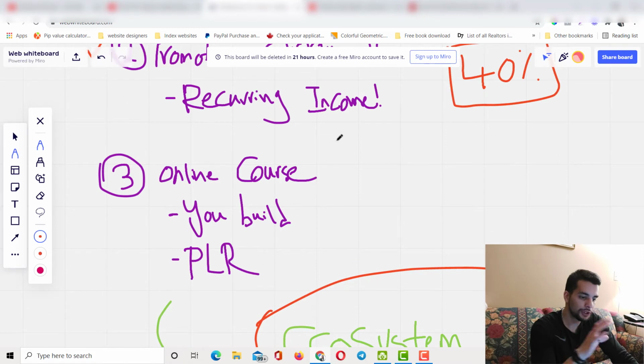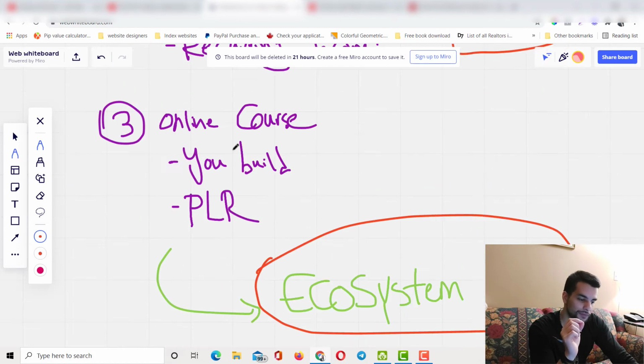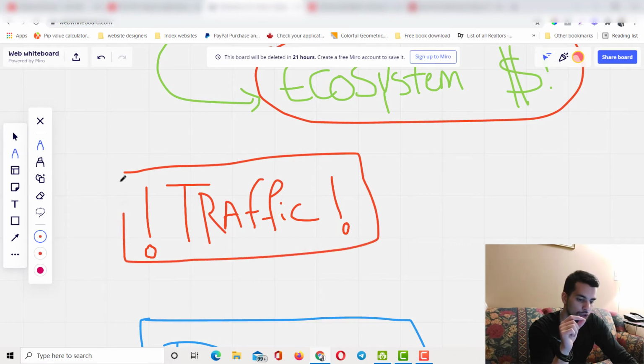But for doing all of them profitably, what do you need? You need traffic. Simple. You need traffic to make everything happen. So why create traffic? You should never create traffic. You gotta find traffic. You gotta be somewhere that the traffic is already there. You gotta attract traffic to yourself.